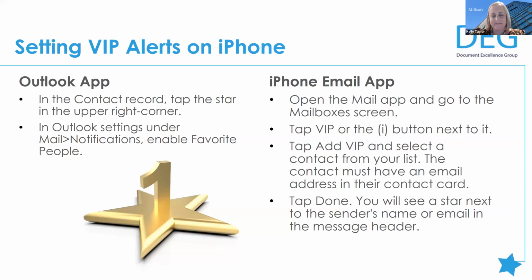And then we include the iPhone email. So it's similar. You just tap VIP. And we will have these slides available and this recording available after this. So you'll be able to go back and read those if you're not sure on the instructions.